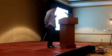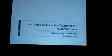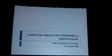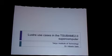Hello, everyone. My name is Hitoshi Sato. I'm a researcher at Tokyo Institute of Technology in Japan. First of all, I really appreciate the opportunity for the talk. Today, I'd like to talk about Lustre use cases in the TSUBAME 2.0 supercomputer, which is a supercomputer at our university installed last November as a successor of our previous supercomputer called TSUBAME.